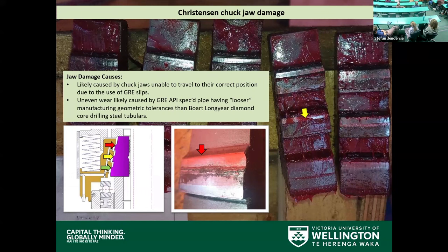So anyway, we replaced the jaws when we realized we had the issue. And then we pulled it out and we thought, just for the hell of it, we'll have another look. And we had another look, and it was exactly the same wear pattern.